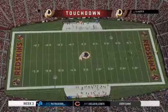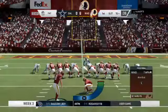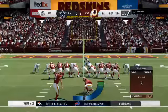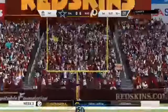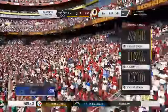Redskins touchdown. Terry McLaurin, his second touchdown on the season. And the Redskins take the ball down the field and score on their opening drive. Extra point from McManus is good. And that makes the score 7-0.